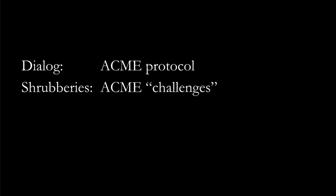It's a new proposed standard at the IETF. And the shrubberies are called challenges. And they're sort of an extensible set of things that a server can do to prove that it controls a particular domain name and therefore deserves a certificate for that domain name. We currently support a challenge over port 80, where you put up a file at a special well-known URL. We support a challenge over port 443, where you put up a synthetic certificate on a synthetic domain name in a TLS connection. And we support a DNS challenge, where you put a record in your DNS entry. We may support more challenges in the future.